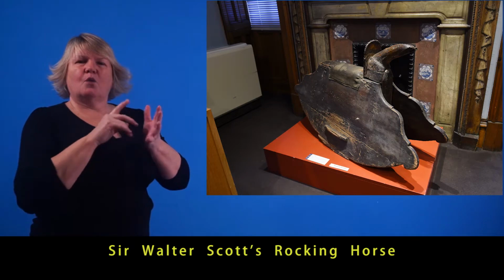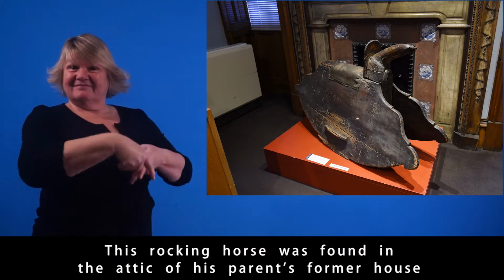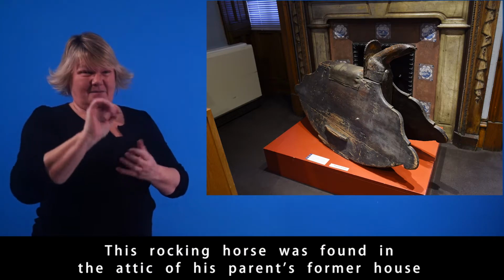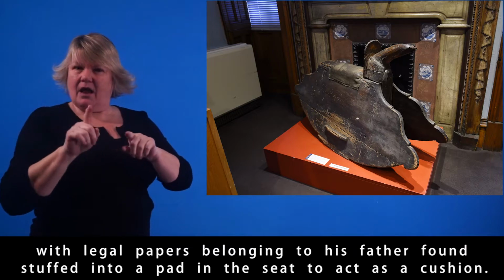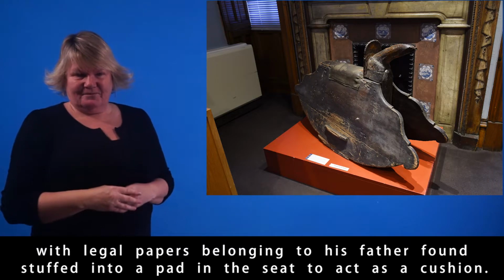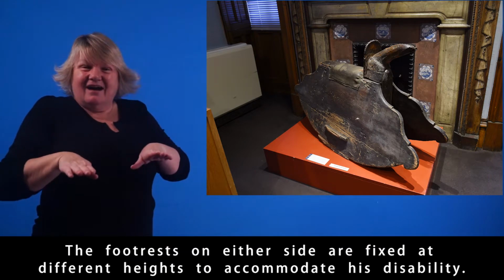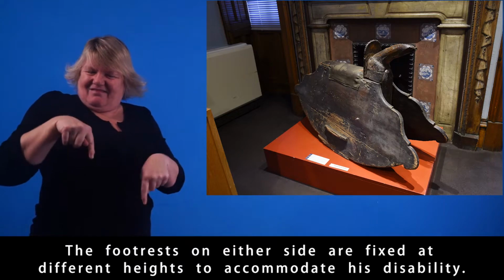Sir Walter Scott's rocking horse. This rocking horse was found in the attic of his parents' former house, with legal papers belonging to his father found stuffed into a pad in the seat to act as a cushion. The footrests on either side are fixed at different heights to accommodate his disability.